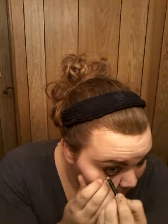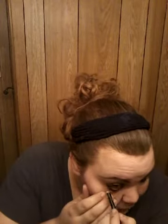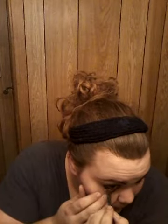I go on my waterline and then I drag it to my lash line. That's just the way I prefer to do it. Like that. And I love doing black eyeliner. I only use black eyeliner because I have green eyes, and black eyeliner and black mascara makes my eyes pop. I love it.